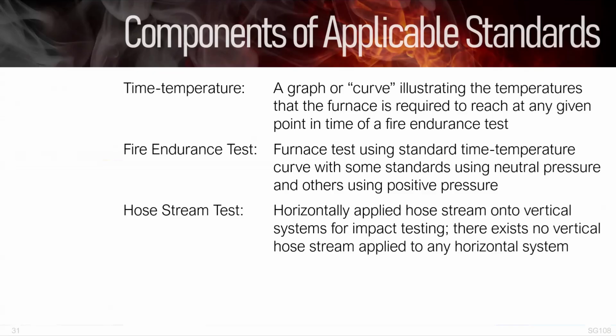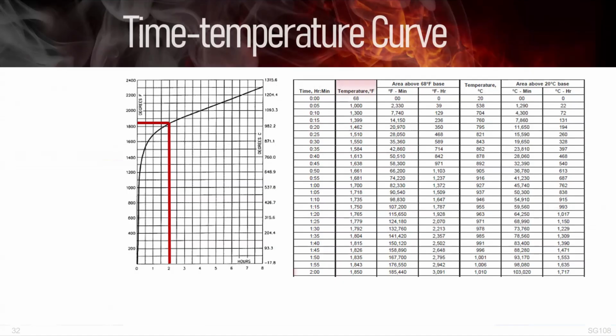There is a separate description of the hose stream tests, and if you read that, it will mention nothing about applying it vertically onto a horizontal surface. It only defines it applied horizontally onto a vertical surface. That test that's separate for a hose stream is generally incorporated as part of UL10B, UL10C, and NFPA 252, those tests. So you'll see it within there. Ironically, you will not see it in NFPA 288. Why? Because floor and roof hatches are in horizontal planes, and there is no hose stream test for that. This is the time temperature curve. And it says, if you look at the chart on the right first, that after 5 minutes, the furnace has to be at 1,000 degrees Fahrenheit.